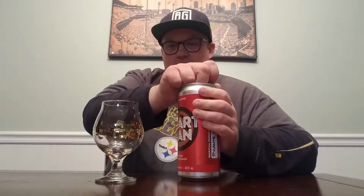But what this is, it's a Pilsner or Golden Ale. I can't remember. Pilsner or Golden Ale with smoked chilies. So it makes sense why it's picante something. But other than that, I don't know a ton about it. It is 5.6 ABV. And crack it open and see what we got.